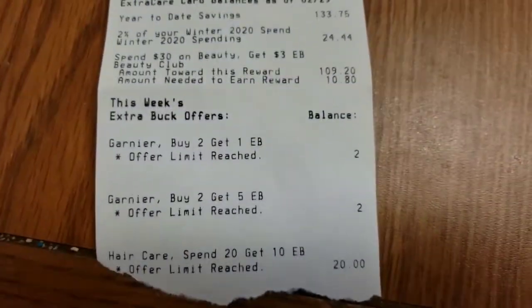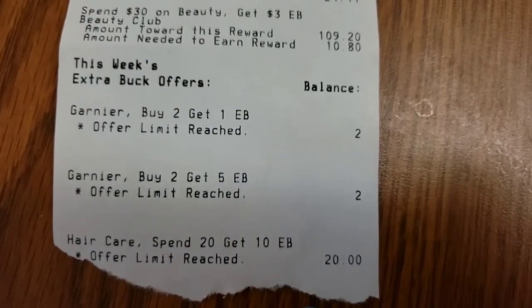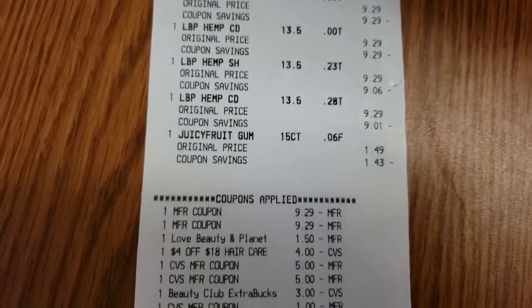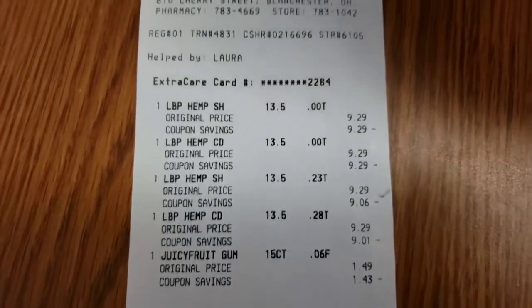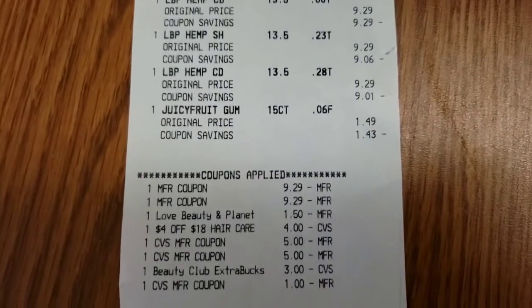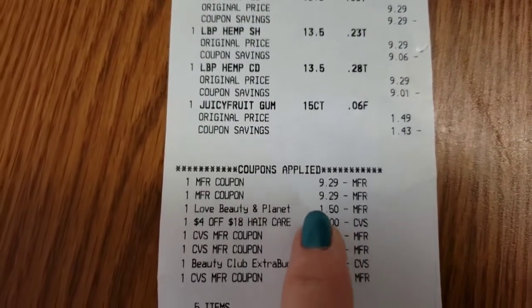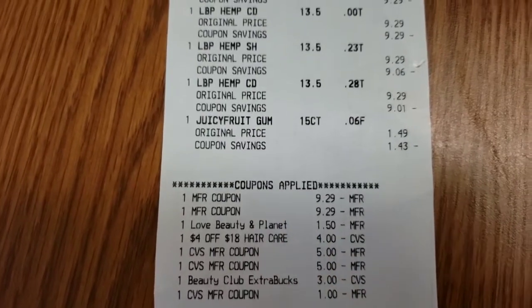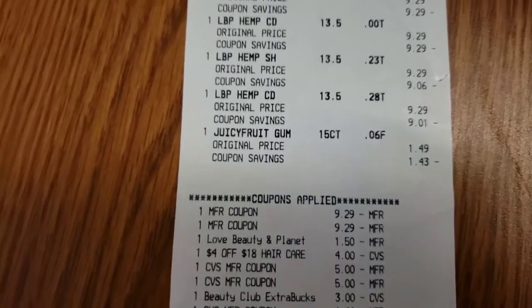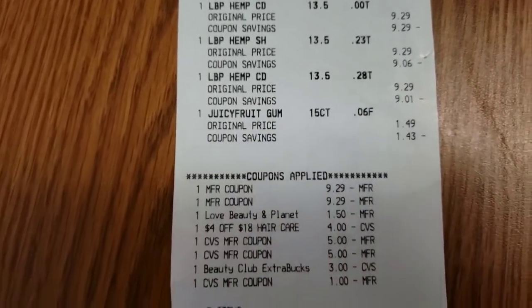And I already tore off the extra care bucks, but I did get $10 back in extra care bucks for spending $20 on the Love and Beauty, and that was a really good deal. Now, this digital coupon I don't think is supposed to be coming off, so if you want to take advantage of this deal, you may want to hurry. I don't know how long that's still going to be attaching with the paper coupons, but there you go.